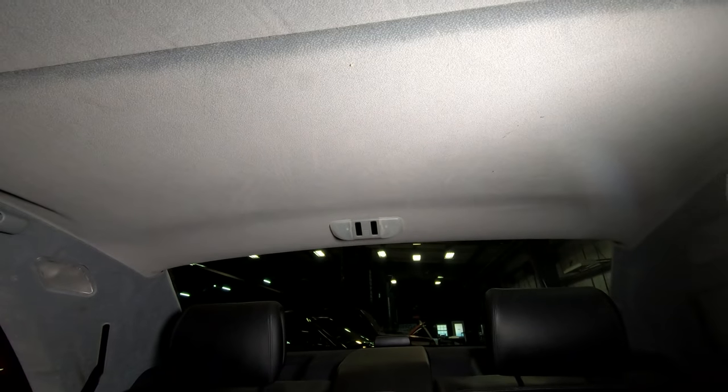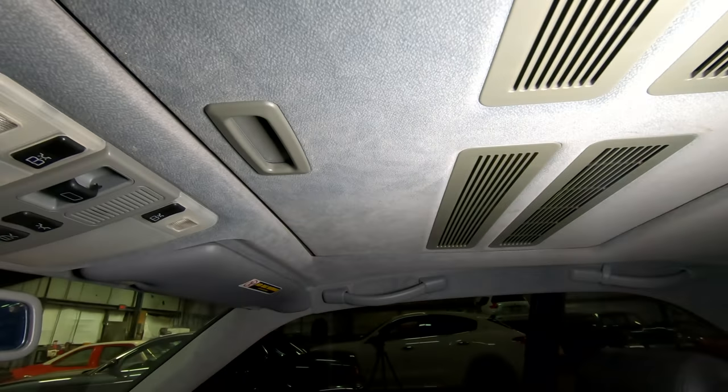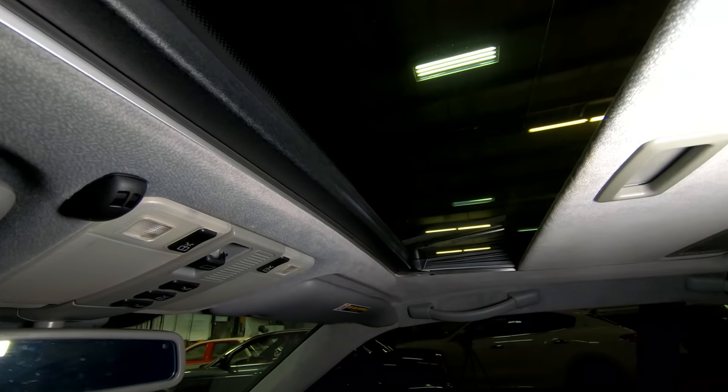As we slide up to our headliner, nothing is sagging, a lovely dove gray color. And again, we have a great covering to our moonroof. As we slide back, we can see there is the roof to our shop.